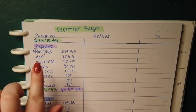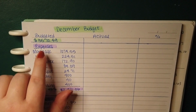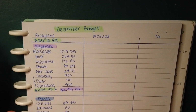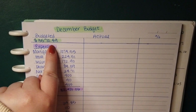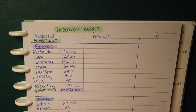So anyway, budgeted income is $3,570.49. Again, I'm paid one time a month, and I am a salaried employee, so this is my after-taxes take-home, what will actually be in my bank account. From there, I am a zero-based budgeter, so that means every cent of this is going to be spent or allocated towards one of the categories I've got listed.